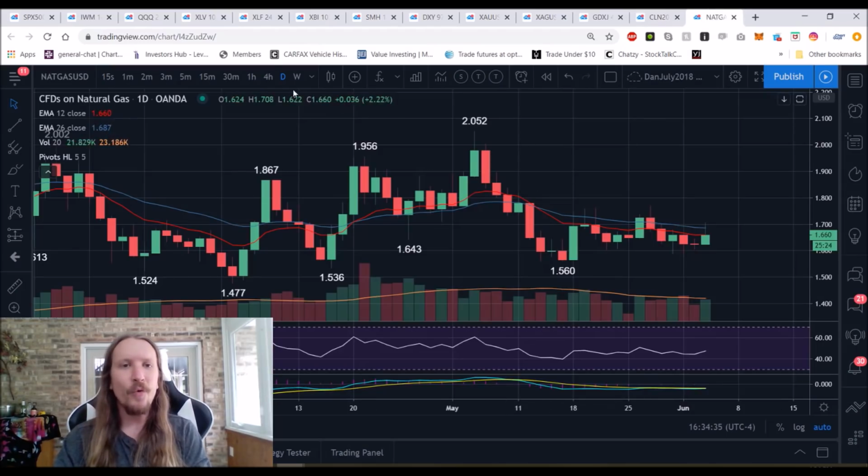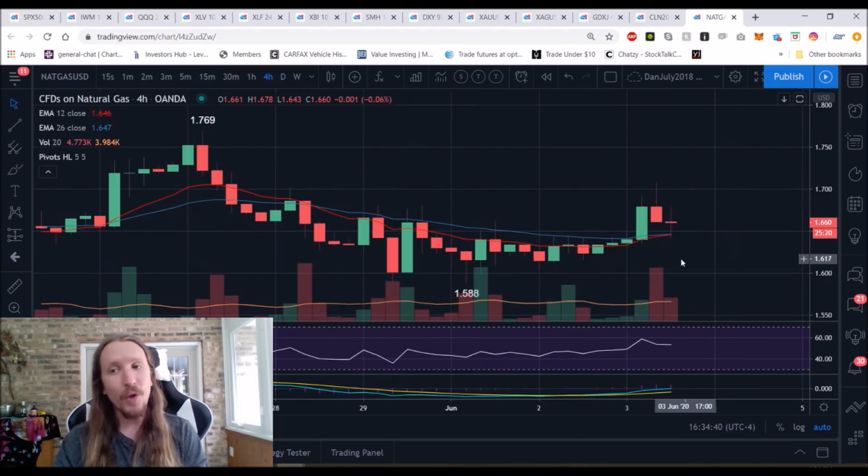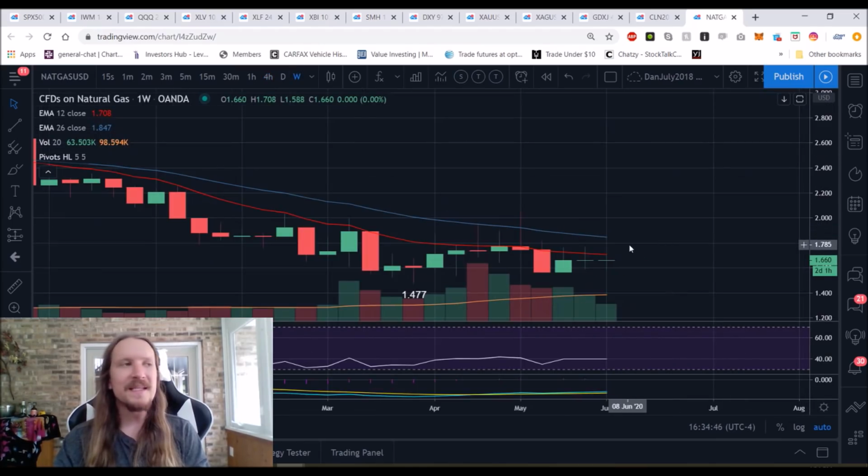Natural gas: 4-hour equilibrium broke bullish. Solid follow through to start the day. Big pullback as well. Looking for a 4-hour higher low to form. Again, keep it simple. What is most important to me is the weekly 12-period exponential moving average resistance. Is it broken? If the answer is no, the bears still have control, and the answer is currently no. That is where we stand overall.